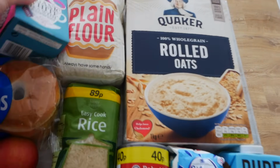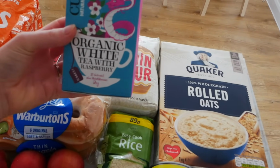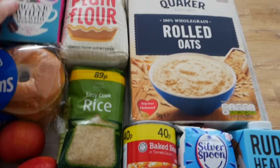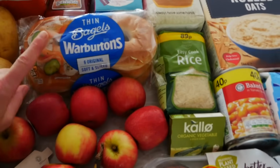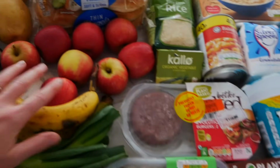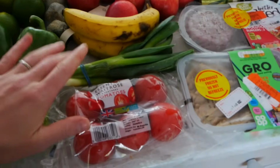So we don't drink hot drinks, but when we have other people around, I just thought this looked really fancy. Organic white tea with raspberry, how interesting. Some ketchup, which is amazing because we needed ketchup. Bagels, loads of apples, a couple of bananas, some spring onions. I was going to say spring rolls. They're definitely not spring rolls, they're spring onions.